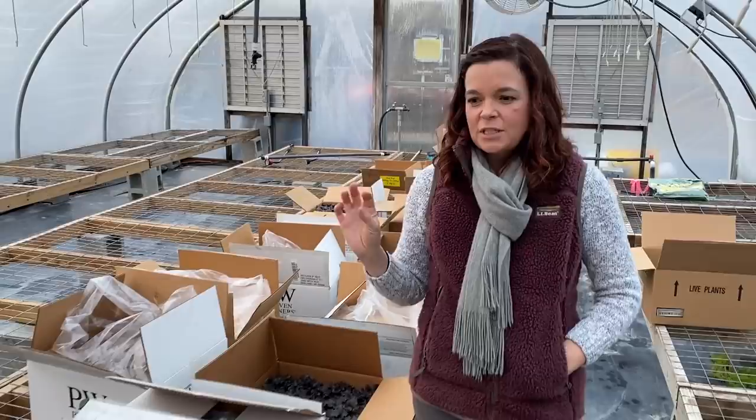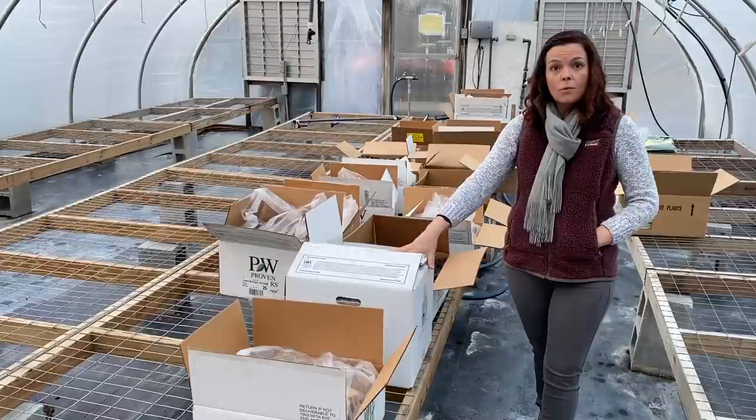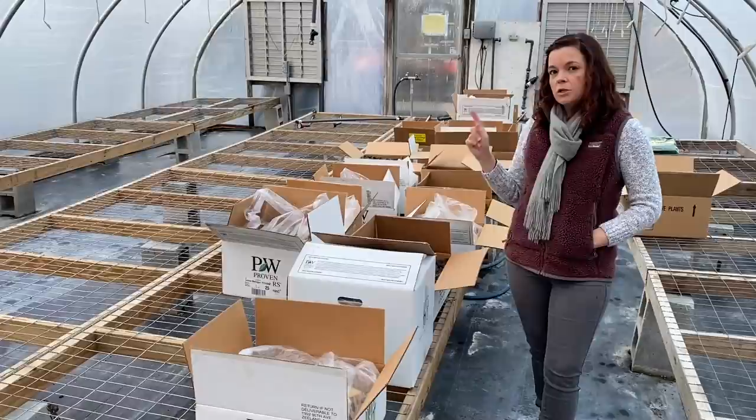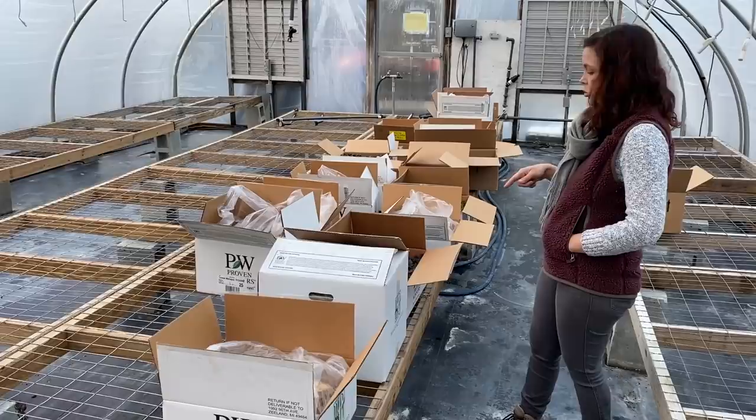I'm not going to go through right now and talk about each individual variety of plant that we've gotten. We'll do that in just a little bit when we plant them up. But I do want to take this opportunity to talk to you about the different ways that perennials come to us. The vast majority of these plants in this shipment are what we call bare root.